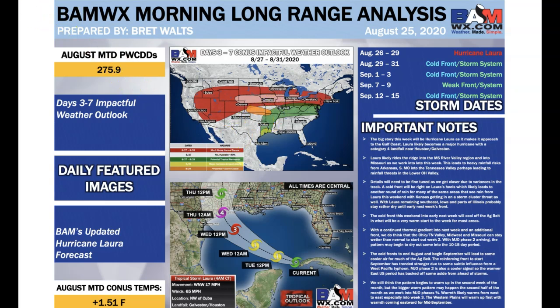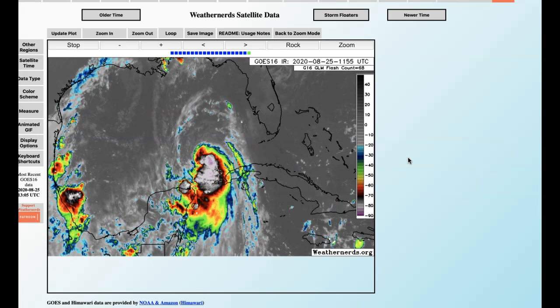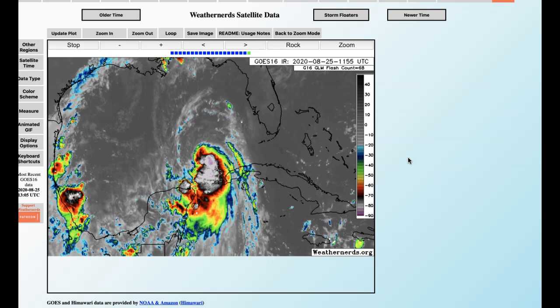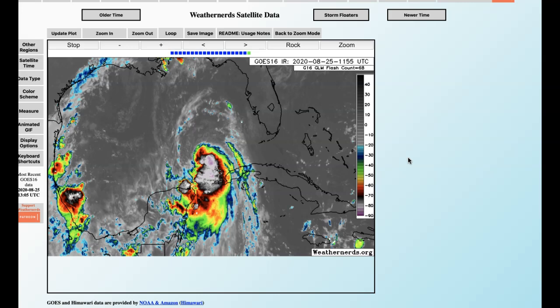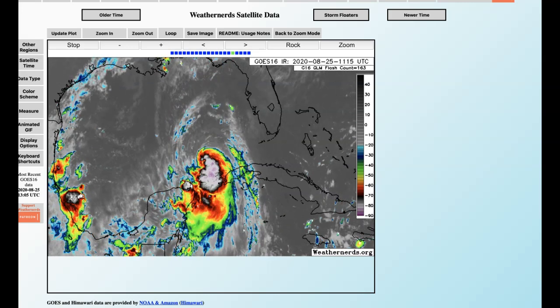But obviously today's big story is going to be Hurricane Laura. You can see the latest satellite imagery showing this storm really starting to get its act together. It's venting well. Convection is exploding. It's off the island now, into the Gulf of Mexico, off Cuba now. And I think we're going to really start to see this storm get its act together and strengthen over the next several hours.